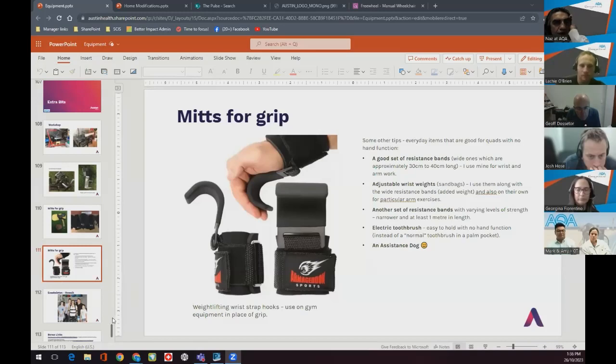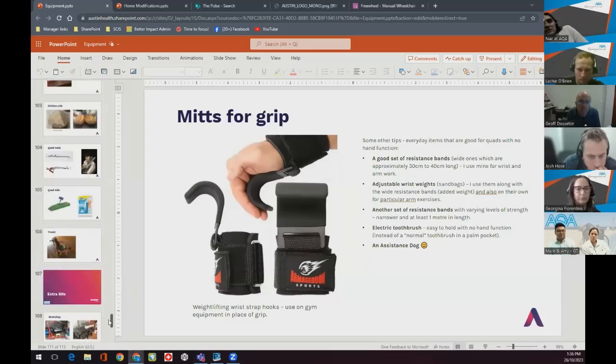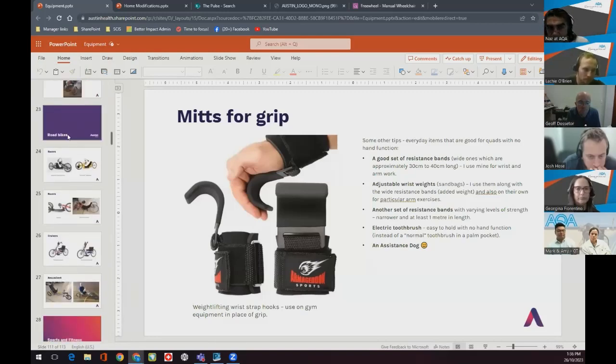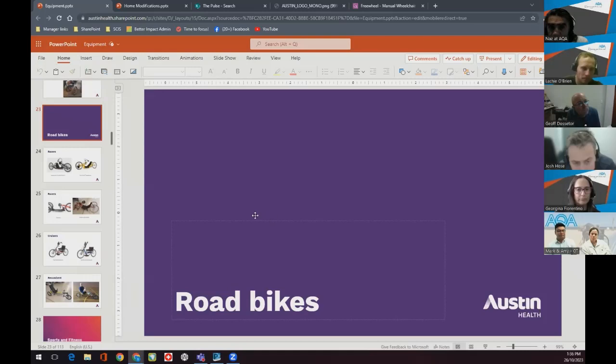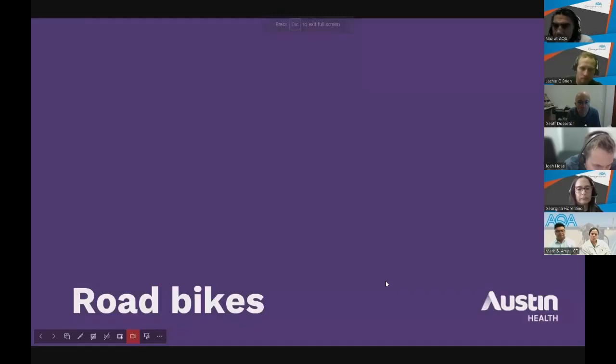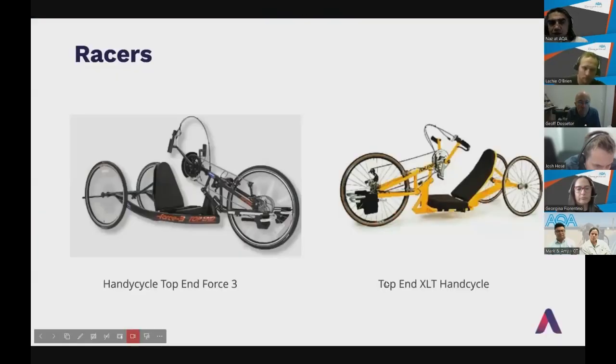So just showing off a few different pieces of equipment, if your hand grip isn't very strong, yep, there's a lot of options. There's so many different types of road bikes as well, and like you mentioned, even the mountain bikes. You can actually get pretty crazy with some of this stuff if you wanted to.